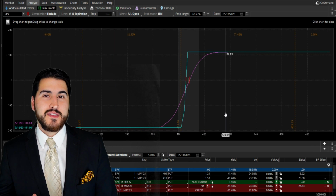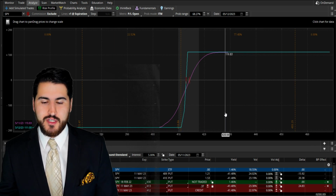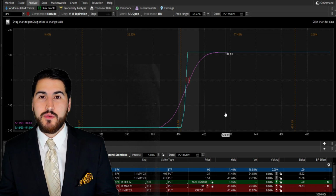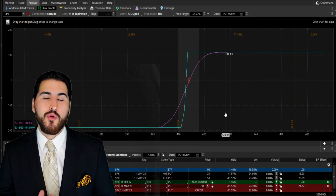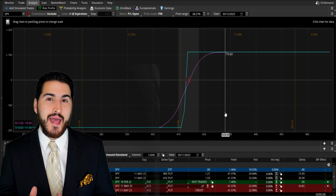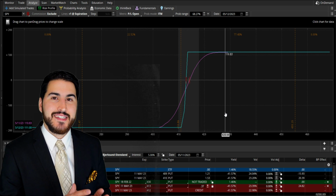$412 a share. Now this is if we are bullish on the position, and basically with this risk to reward ratio, we need to be right more than we are wrong, because we are making more than a third given that the price is at $37 and our max loss is at $63.